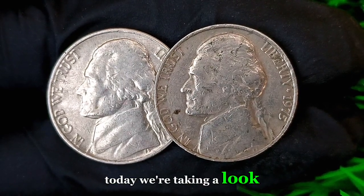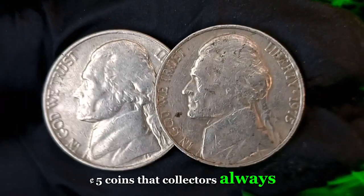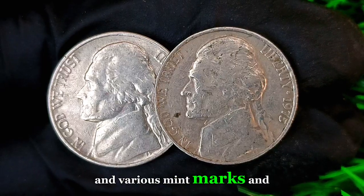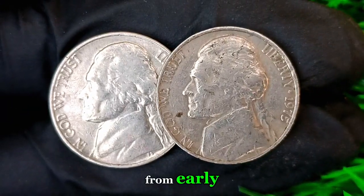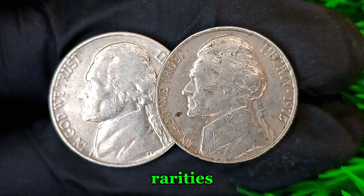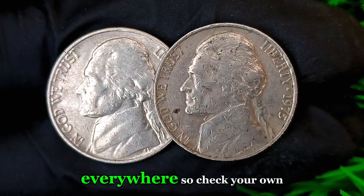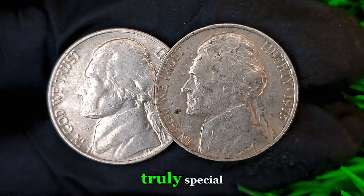Today we're taking a look at the top 2 rare United States of America 5-cent coins that collectors always search for. These nickels come in different conditions and various mint marks, and even the smallest detail can make a big difference in their value. From early historic designs to surprising modern rarities, these 5-cent coins continue to capture the attention of collectors everywhere. So check your own nickels closely. You might be holding something truly special.